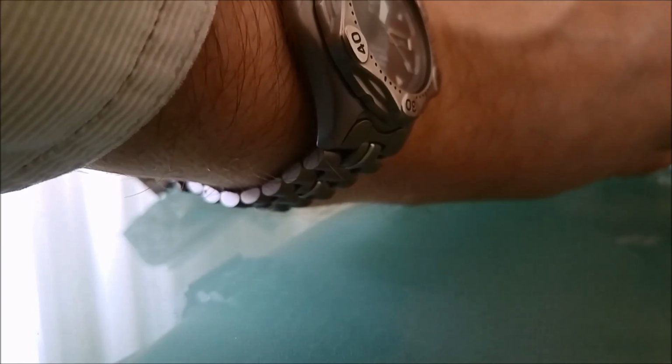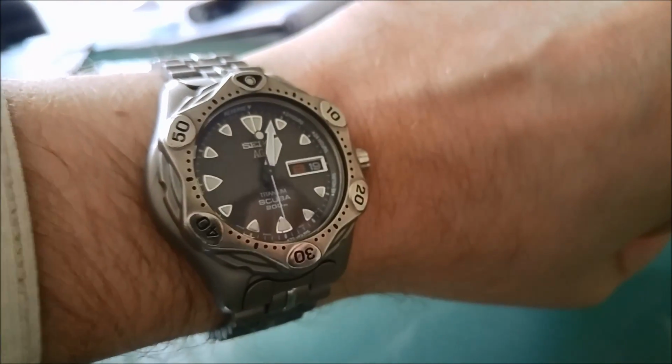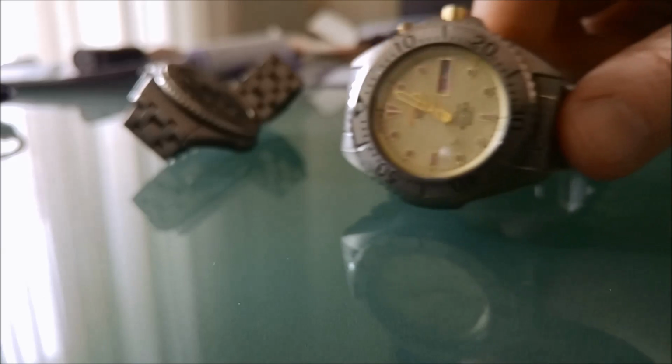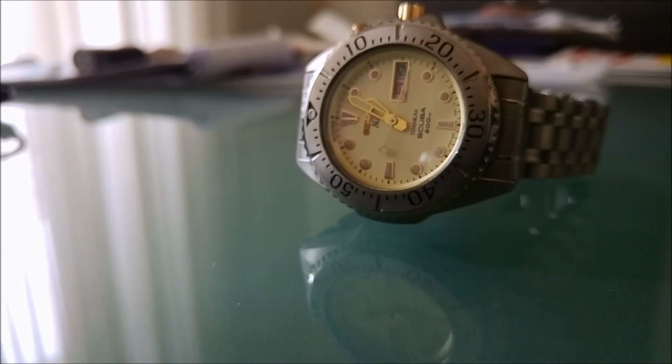Let's take a look at the SBBW007 on the wrist. My wrist is 18.5 centimeters wide across. This one sits quite nice, I guess. It doesn't look small or anything. It's quite nice. And I guess that's mostly because the bezel is brushed titanium, whereas if it was a black bezel, then I think it wouldn't look as fitting as it does now.